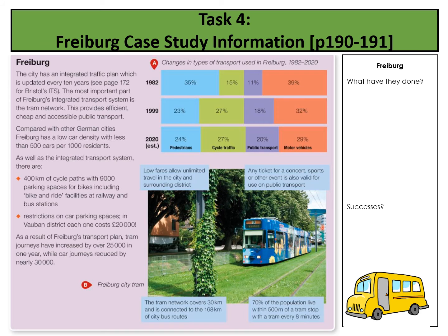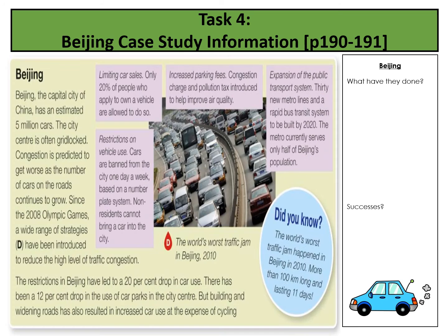So for this one, I would try to include things about the cycle paths, with 900 parking spaces, the fact that they've restricted car parking spaces, and the fact that tram journeys have been increased by 25,000 in 1 year. So that would suggest it's very successful. Okay, and then you can also see here at the top, this figure is showing you the changes. So in 1982, 39% of the population were driving into the city, whereas in 2020, that's dropped to 29%, so it's 10% less.